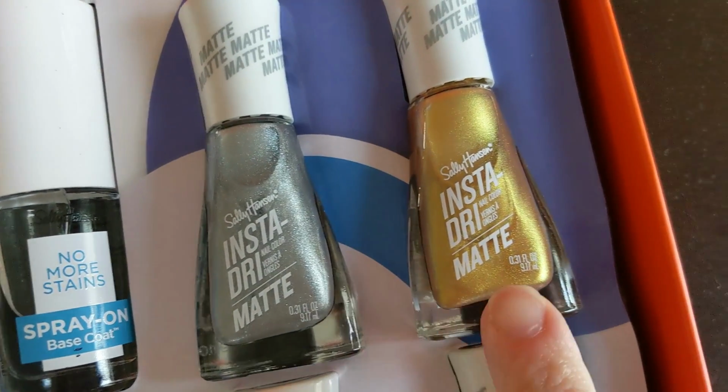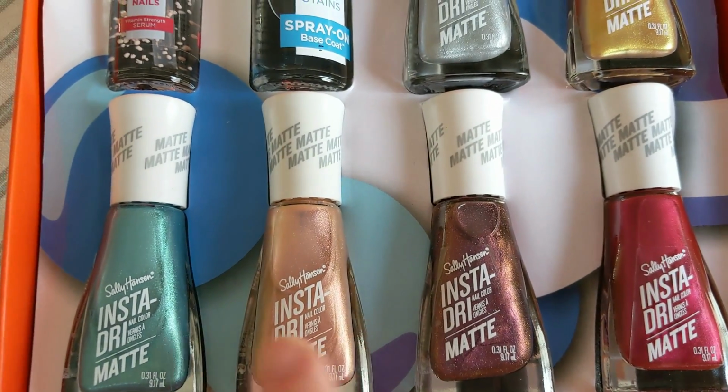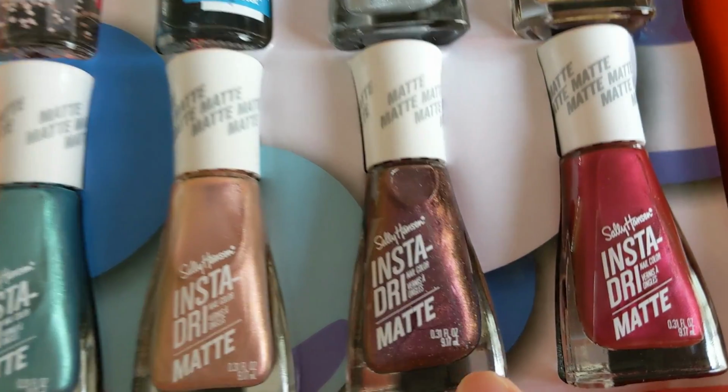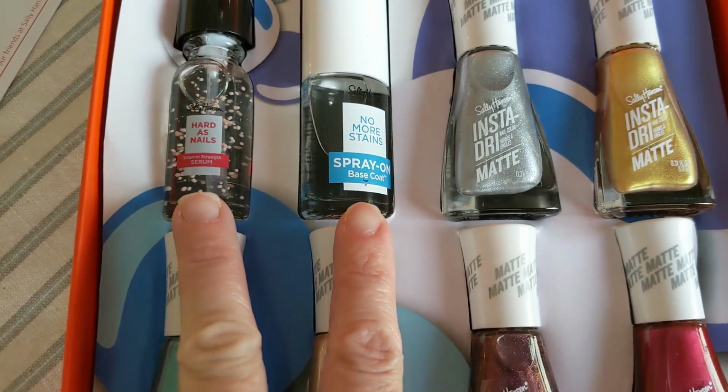So here's just a close-up look at these colors. These are really, really beautiful. I'm loving this one, and this one's really pretty too, actually. And that yellow is gorgeous. There's also 2 new treatments.